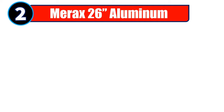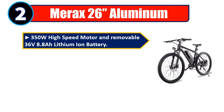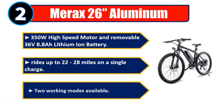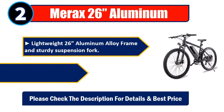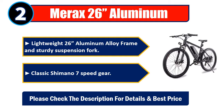Number 2. Marax 26 Aluminum. 350W high-speed motor and removable 36V 8.8 lithium-ion battery. Rides up to 22 to 28 miles on a single charge. 2 working modes available. Lightweight 26 aluminum alloy frame and sturdy suspension fork. Classic Shimano 7-speed gear. Please check the description for details and best price.